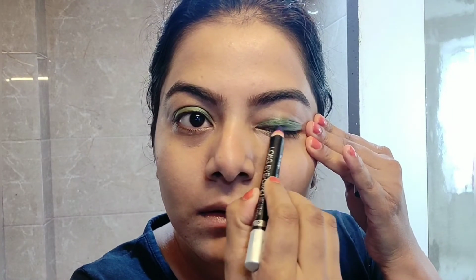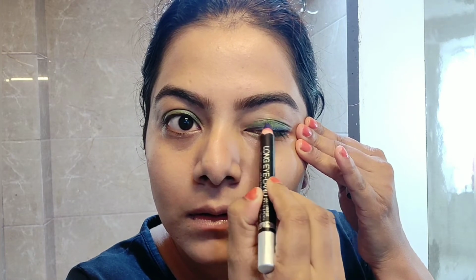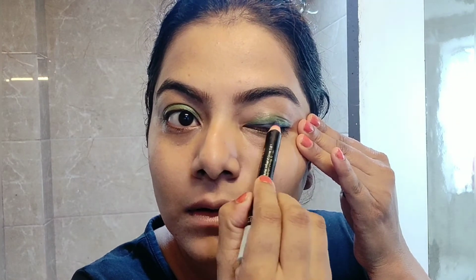After filling my eyelid area, I'm taking this purple eye pencil and trying to do the eyeliner part. So this is how the look is coming. Then applying the mascara from Maybelline Hyper Curl.